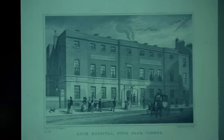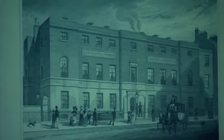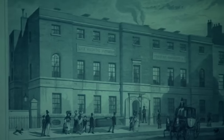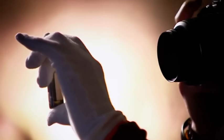Only one, the Lock Hospital, was dedicated to treating venereal disease, but getting in was no easy matter. She would have had to plead her case to access that hospital. She would. You had to go through the governors to be accepted, and they would have had to vet her and see her as a person that they would have wanted to support. But even if our woman had managed to gain access to mercury treatment, would it have had any positive effect?